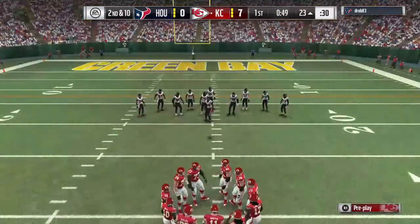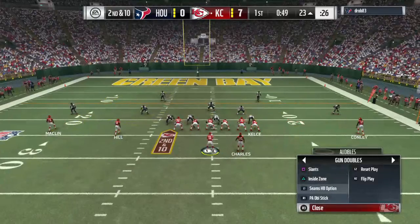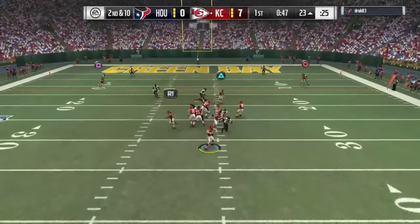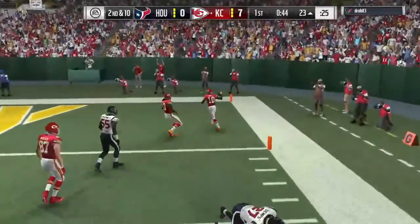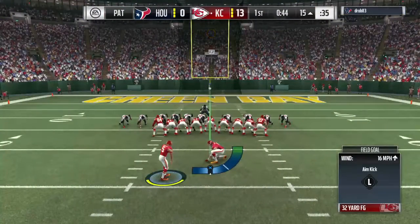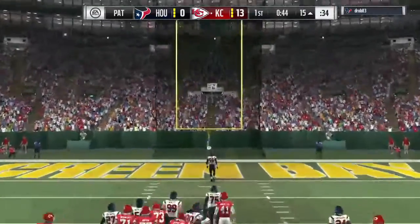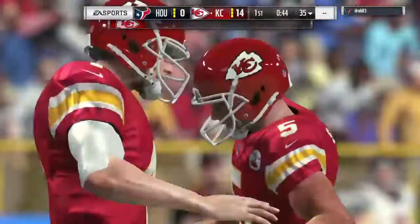So incomplete on first. Let's see what 2nd down has in store. They'll fake it. Now Smith, and he comes back with one, complete. And he takes this into the end zone for a Chiefs touchdown. Tyreek Hill, a 22-yard touchdown grab. And the Chiefs add on to their lead. And he's got it up and through.